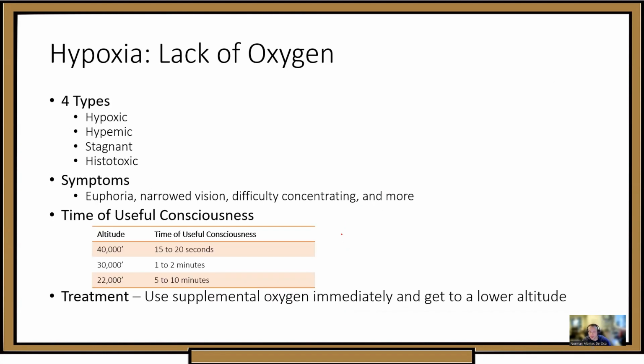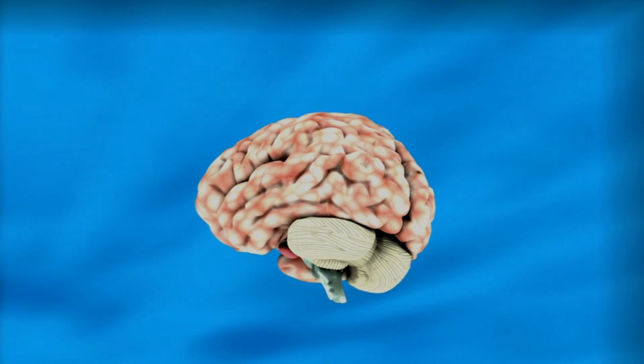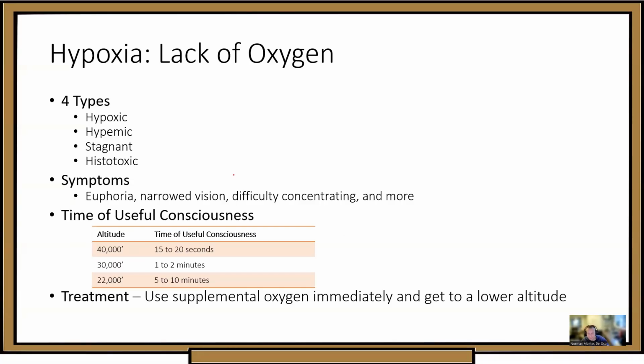Okay, let's start with hypoxia. What is hypoxia? It's a lack of oxygen in the brain. And that is not good because we humans need oxygen to survive. There are 4 types of hypoxia that we study in aviation. There's hypoxic hypoxia, hypemic hypoxia, stagnant hypoxia, and histotoxic hypoxia.